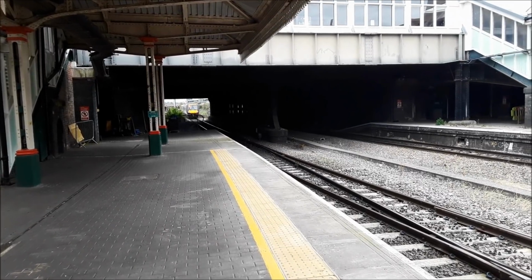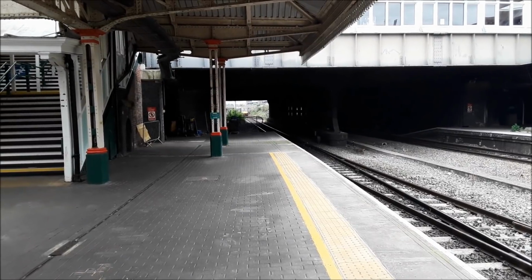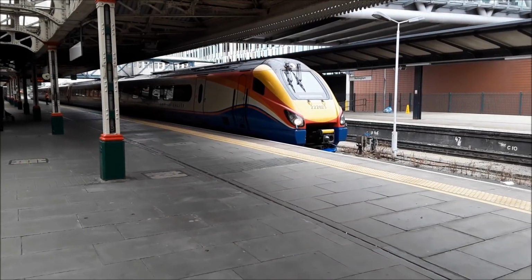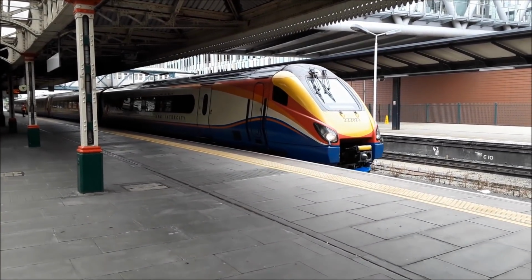He's off. Interestingly, he doesn't actually have a channel of his own. He might just have it for recreational purposes, but he enjoys what he does, so fair play to him. Okay, about ready to depart now will be 222023 with the 1712 East Midlands Railway service to London St Pancras.